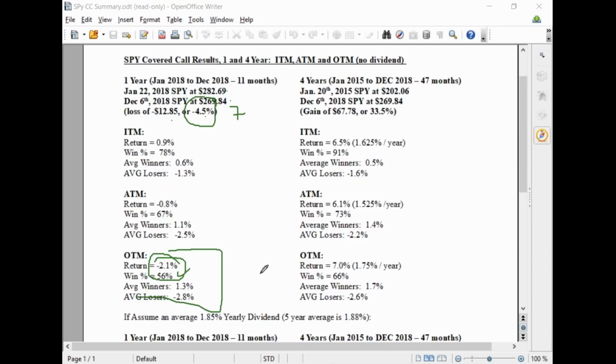56% of the time you had winners, meaning they got assigned or you had a small profit. Well, that makes perfect sense, doesn't it? We just showed how there were about 6 significant declines over 2018, 50% of the time. So covered call winning track record of 56% makes perfect sense in that type of market, doesn't it?